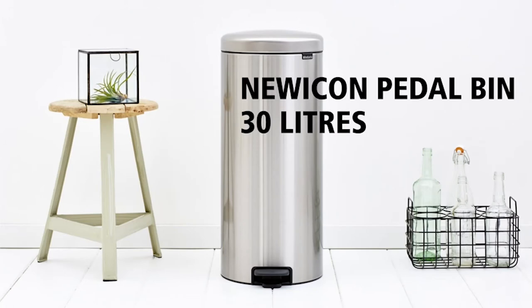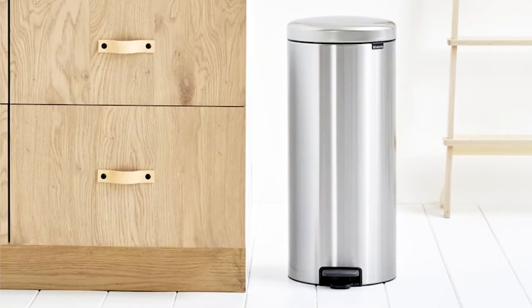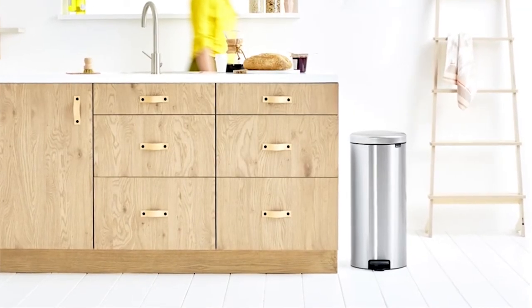Brabantia's new Icon pedal bins are available in many beautiful colors and sizes. This tall 30-litre pedal bin has plenty of capacity for a busy family home. A great choice for the kitchen or your hobby room.